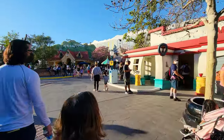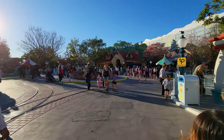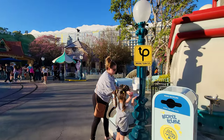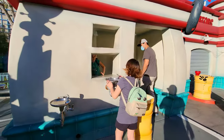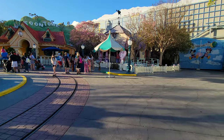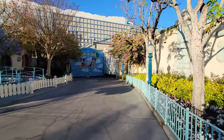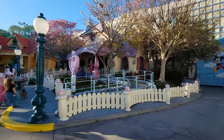Let's go see if there's a character standing out here today. If you guys saw one of our other videos about a month ago, Clarice was out here. If you don't know who Clarice was, I think a lot of people refer to her as Chip and Dale's girlfriend. And then here's another photo op spot. And there's Minnie Mouse.